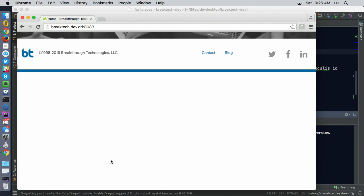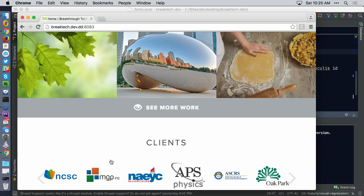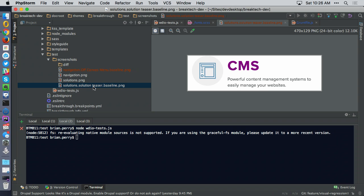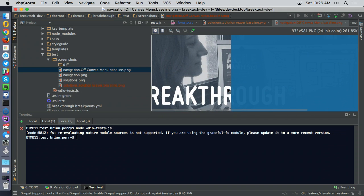And here it pops up an instance of Chrome. What WebDriver does is for the page that you're taking the individual component screenshots of, it generates a screenshot of the entire page, and then it breaks out the components from that. So that's why you see it kind of traversing the whole page. So now that test is run, we're going to see in our screenshots directory, we have a baseline image for the solution teaser that has our big purple text. And we also grabbed an example of that off-canvas navigation as well.